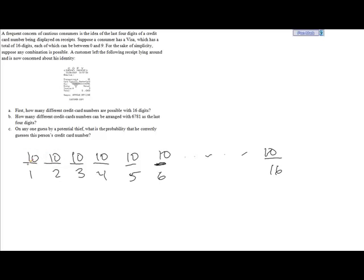Get the 1 with the 1, the 1 with the 2, the 1 with the 3, the 1 with the 4, the 1 with the 5, 1 with the 6, etc. There are so many different combinations here that really this times this times this times this is going to be 10 to the 16th power, a really large number, which we're not going to write out because it's just going to end up having a lot of zeros, 16 specifically. So that's basically part A.